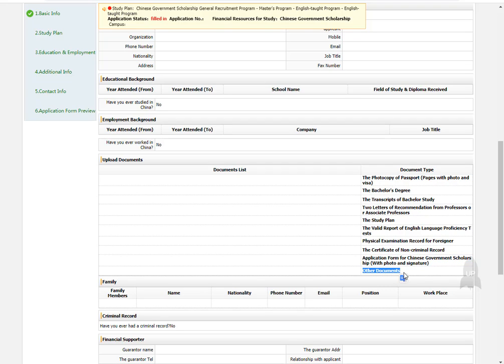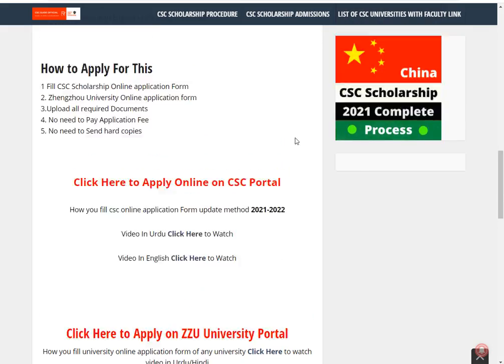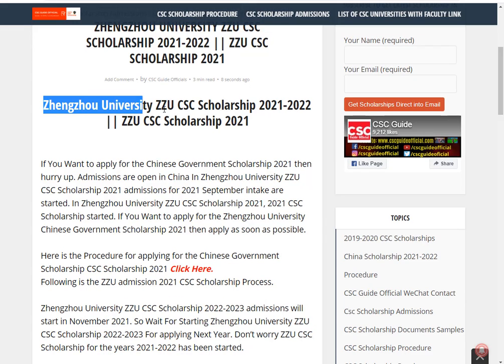Other documents required, like the acceptance letter, if you have it; otherwise you don't need it. In this university, many of my friends got the CSC scholarship without an acceptance letter, so don't worry whether you have an acceptance letter or not. Good luck and hope for the best, all of you. And those who get admission in Zhengzhou University, we welcome you to this university. Definitely this video is very helpful for you. Good luck and take care of yourself.